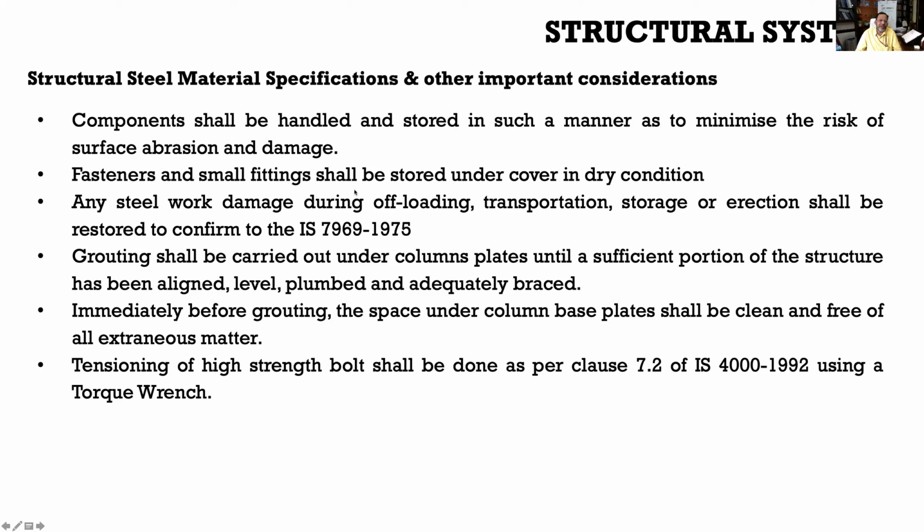All fasteners and small fittings: when you are putting a fastener, if your site is not clean, if your base plate or your bolt is not clean, you won't be able to fasten it well. So that needs to be without dirt, under dry condition. Even wherever you are stacking these, they should be packed, and when the packing is removed and they are brought to the site, they have to be properly cleaned.